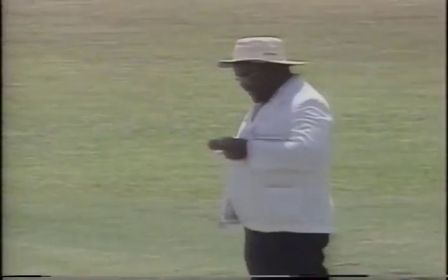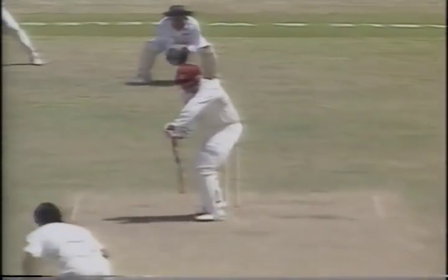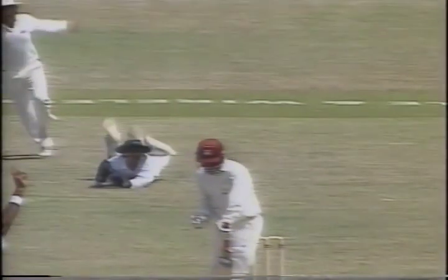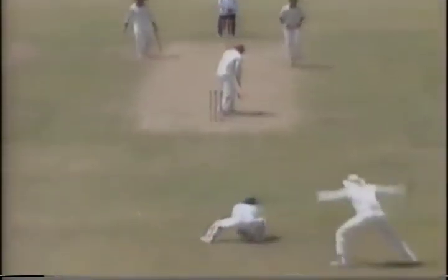Oh, there's an appeal for a catch behind. Is that out? Umpire Lloyd Barker is unmoved. Well, it's really whether he nicked it or not. It's Lloyd Barker's decision. The umpire, it looked to me as if he might have missed it. Whether the keeper caught it before he bounced is not really in question unless Haynes nicked it.